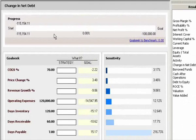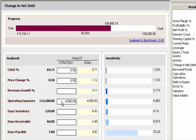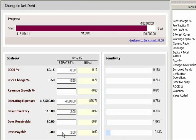First, we'll do what we call goal seeking. By changing some of the variables on this screen, we can develop a strategy to improve your position. Here's a strategy that can work. If we reduce the cost of goods by 0.5%, increase price by 0.5%, which is in line with your competition, reduce operating expenses by $4,500, reduce inventory holding by 2 days, and increase payables by 2 days, we can create an environment that makes it possible for you to open that second store.